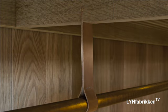I've used different materials, both wood, which is probably the primary material. I've used leather, I've used concrete, and I've used a lot of brass.